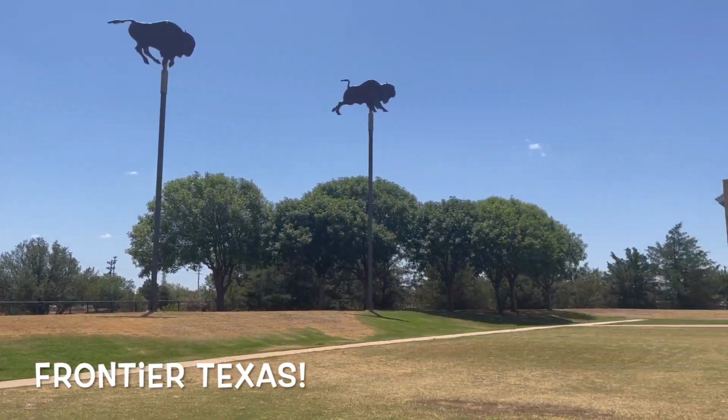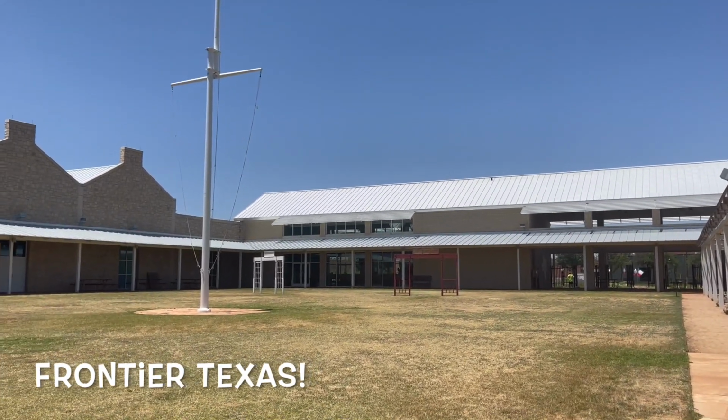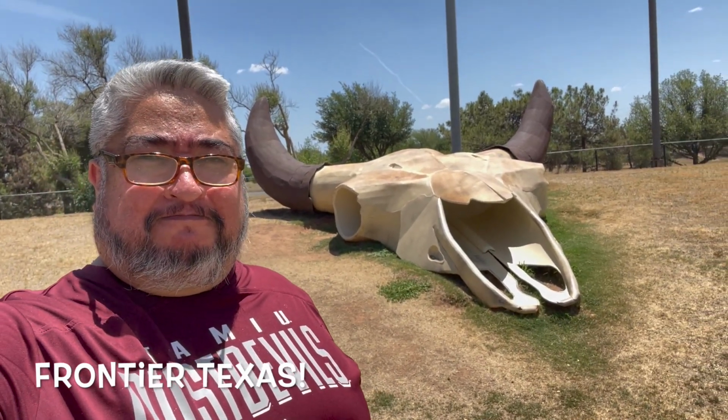So I'm glad we stopped killing the buffalo and let them roam again, because they are an important part of our world. Let's have a big skull that you can look at.